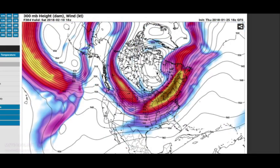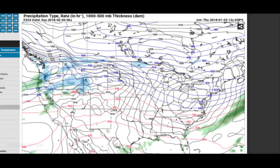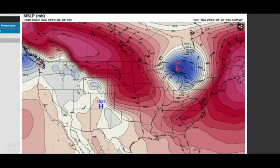And yeah, it looks like that progressively strengthens towards mid-month, and by the 10th it looks like this. So this is pretty much a polar express coming southward. So let's look at the forecast, and I think what we'll do is we'll start with the European model.